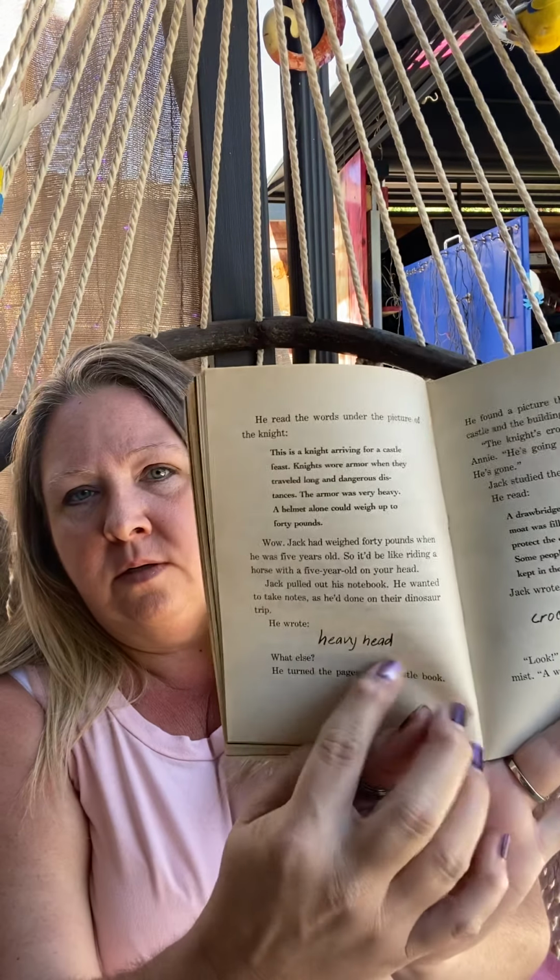Jack pulled out his notebook. He wanted to take some notes, as he had done with the dinosaur trip, and he wrote, "Heavy head." What else? He turned the page of the castle book. So here are his notes. He found a picture that showed the whole castle and the buildings around it.